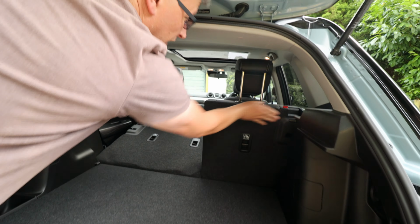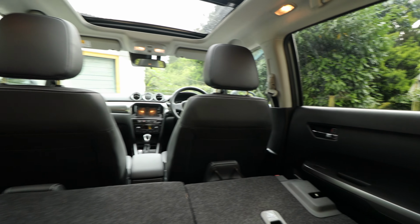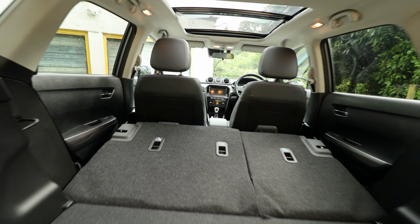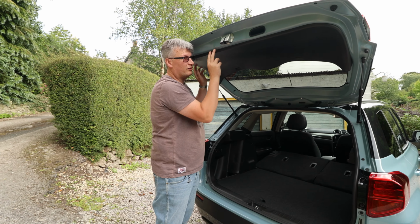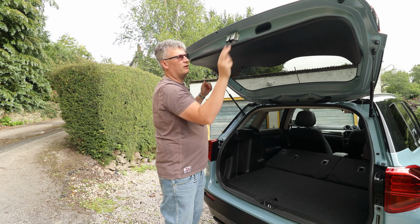Yeah, it doesn't lay entirely flat, but it's pretty close. And also, very limited gap here. You'll easily get a mountain bike in there. Now, I have noticed at 6'3", I am close to this. So if you're as tall as me, just be careful.